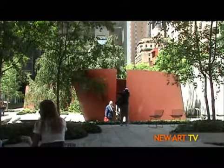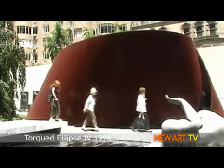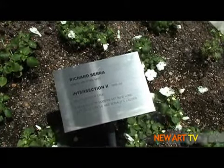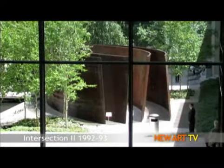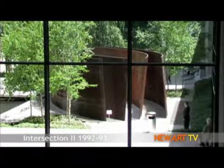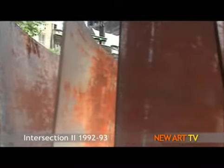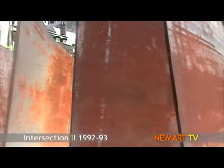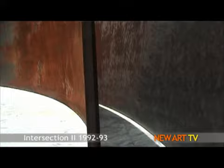In the Abby Aldrich Rockefeller Sculpture Garden are 2 works, both owned by the museum. Torqued Ellipse 4 and Intersection 2, which we have never been able to show before, and we're thrilled that they're here now. I've always believed that material, matter in and of itself, imposes its own form on form, and I'm just getting to the point in my life where, because of the recent technologies and my ability to deal with steel, I can make things that I could not have foreseen in the past.